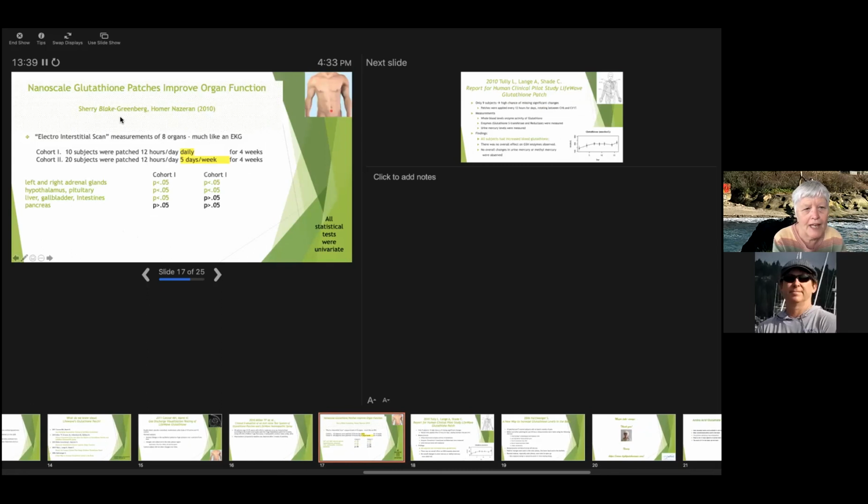Sherry Blake Greenberg and Homer Nazarin studied the patches using electrointerstitial scan. And we've talked several times now about that piece of equipment and the questions and issues surrounding it. But it operates much like an EKG. You've got the leads on the body measuring the flow of energy around. They had 2 groups of patients. Controls were 10 subjects, and well, not controls, excuse me. Cohort 1 is 10 subjects, and cohort 2 is 20 subjects. And the difference is timing.